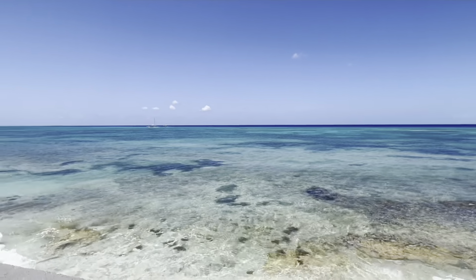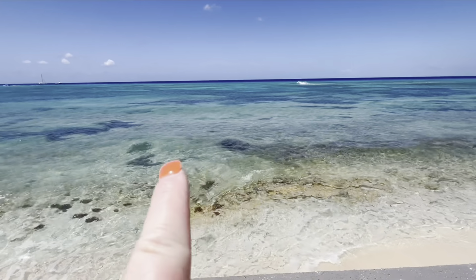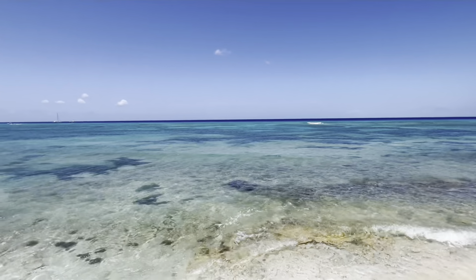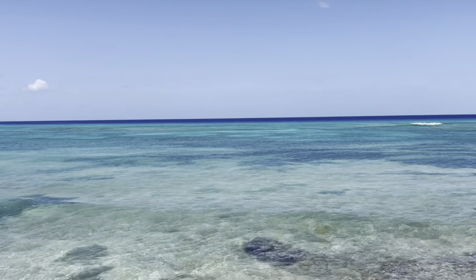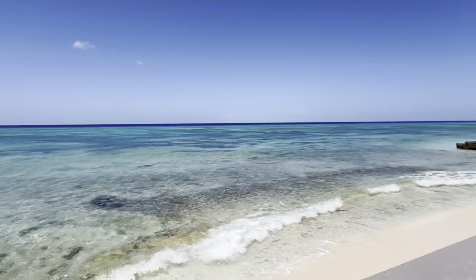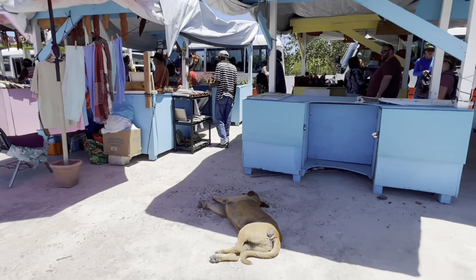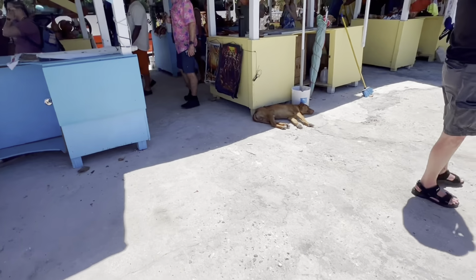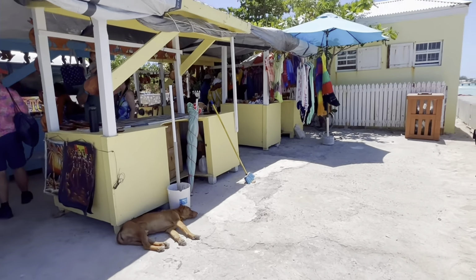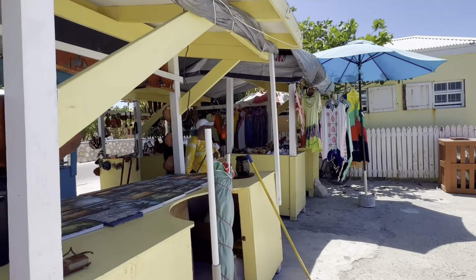He was just telling us that the Turks and Caicos have some of the most crystal clear water, and you can see it here. Look at this. And then the difference out there, you see the blue, the 7,000 foot drop off into the ocean. This is our first stop. Little souvenirs and some puppies. Pups. And then we're gonna get back on and continue with our tour.